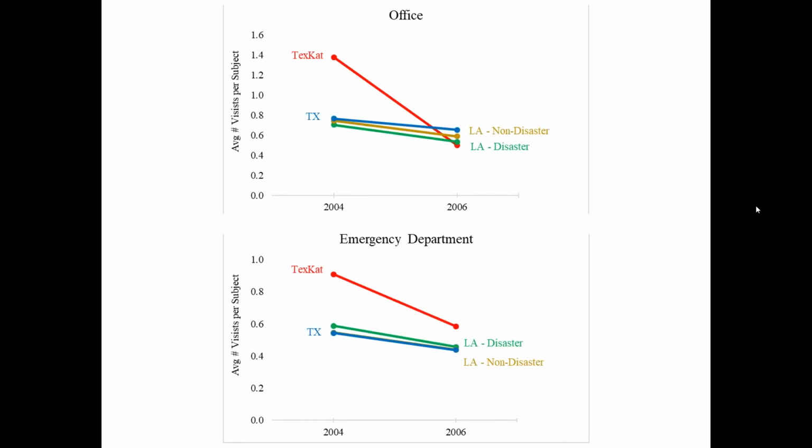As I mentioned, we also looked at encounters, their interactions with the health system. And so you see the top panel, we looked at office visits, and then the lower panel, we look at emergency department visits. And the vertical axis here measures the average number of visits within that group. And the office visits, you can see, has a very stark decline for the TxCAT group, from roughly 1.4 visits per subject in 2004 to roughly 0.5 in 2006.